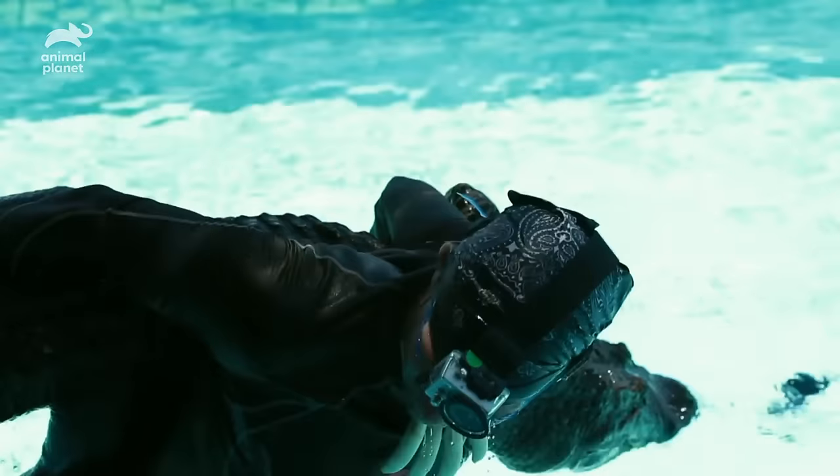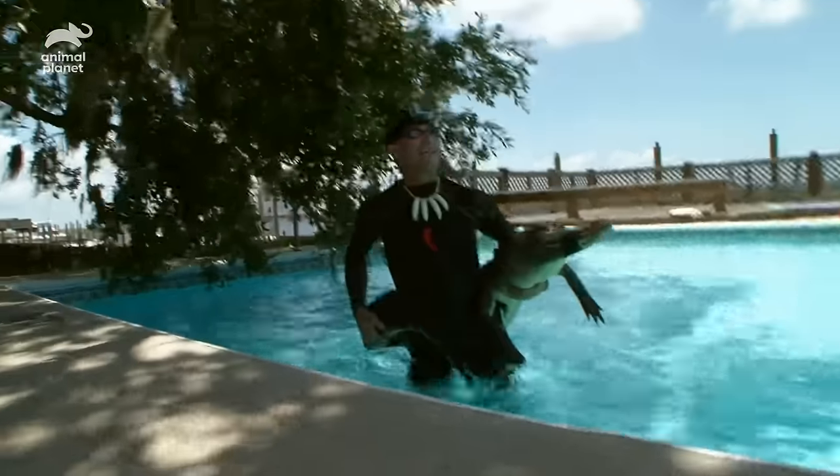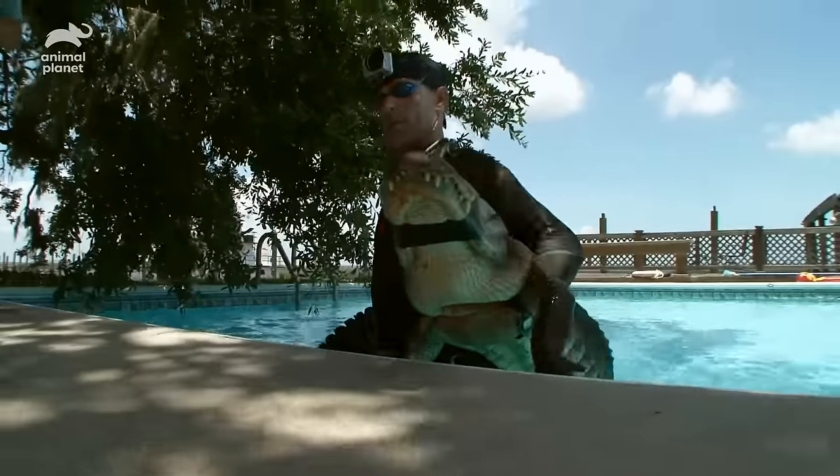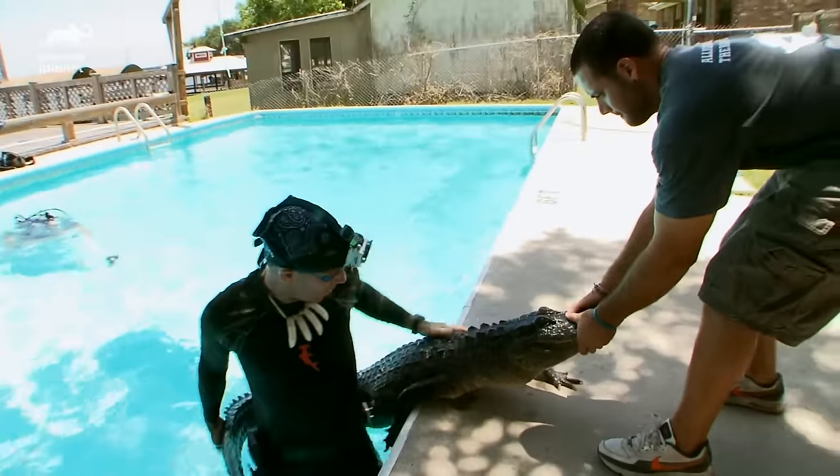In the end, it's still the same thing. It's me and a gator in a pool, which is my favorite way to catch alligators. It's crystal clear. It's dangerous as well, but it's more just the challenge of you versus the alligator. So when you got him. Got him. All right, hang on, let me.